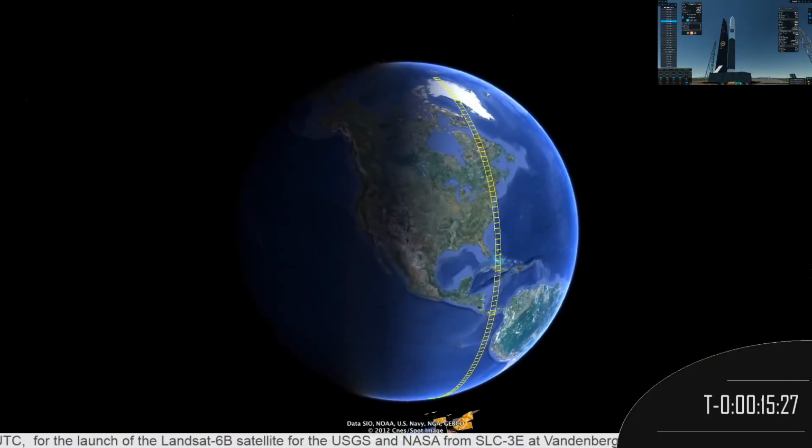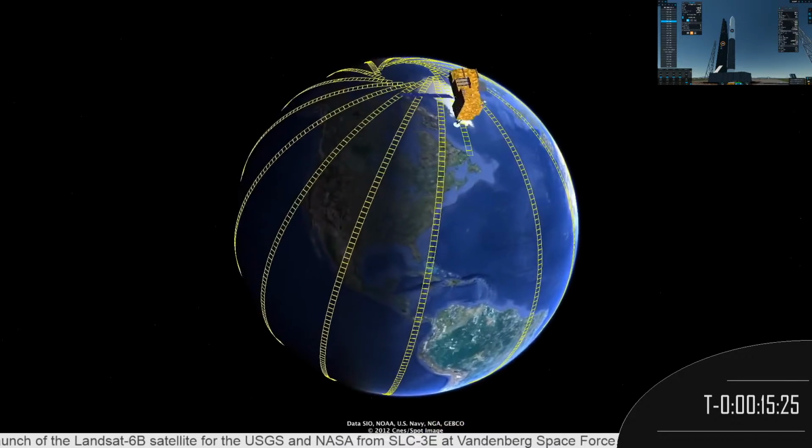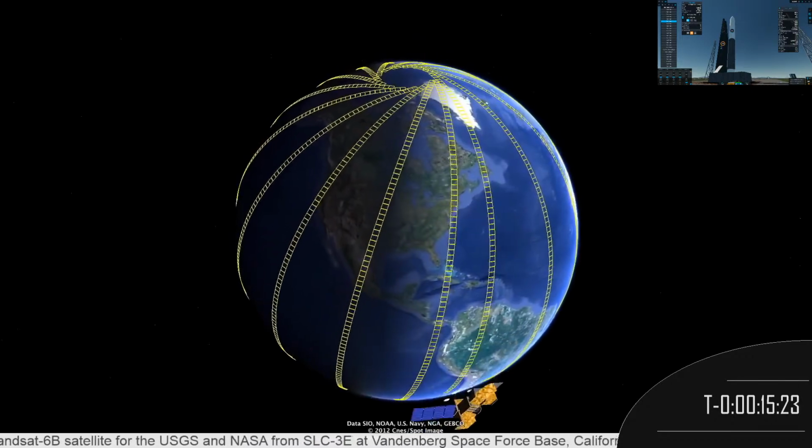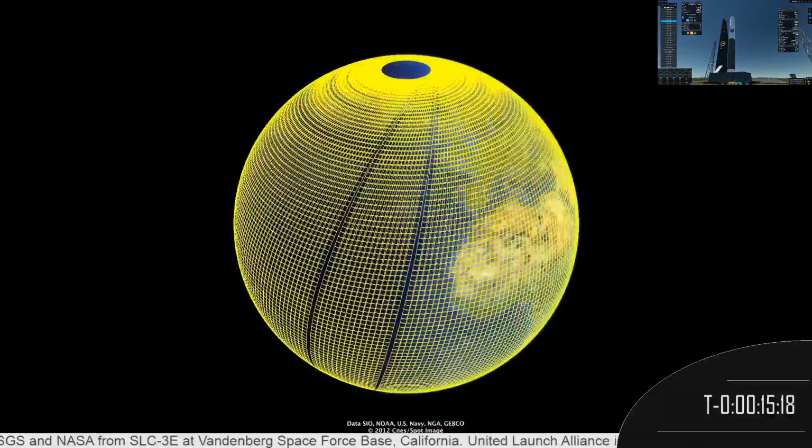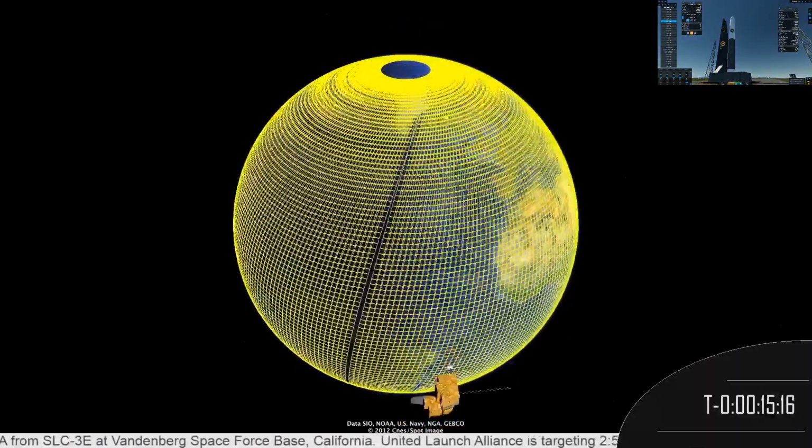The Landsat satellites pass over the same place on the Earth every 16 days. Their orbit goes from pole to pole and they capture a new place, and then every 16 days they start to repeat that. And it's been doing so for 40 years now, continuously orbiting, collecting data.